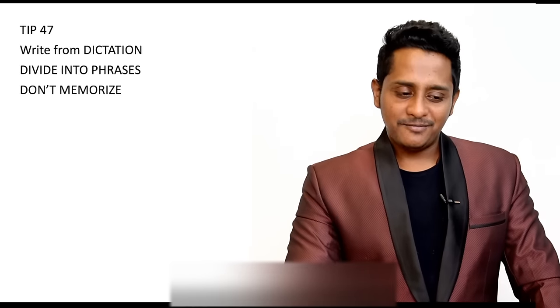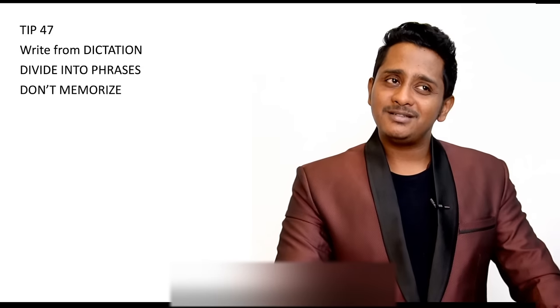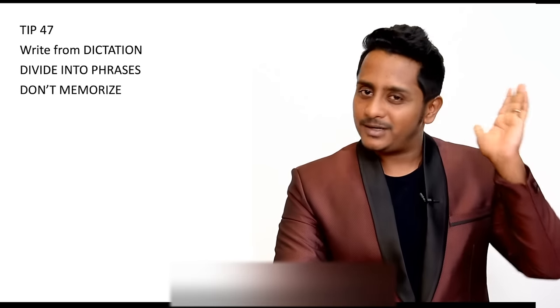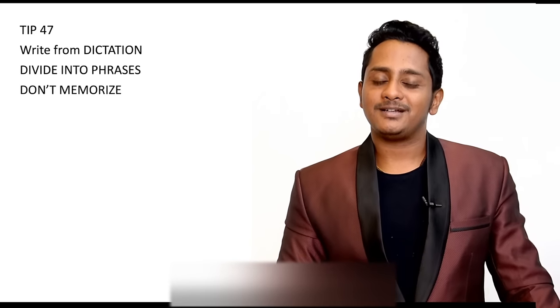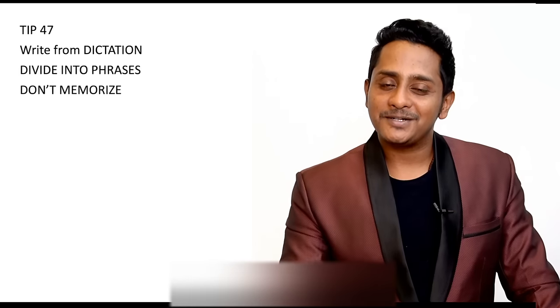Tip number 47, write from dictation. Divide into phrases. Don't memorize. If you memorize, you retain 1, 2, 3, 4 words, or a fifth word somewhere here. After that, no space. With a 10-word audio, you write 5 words because you are memorizing. But if you understand and divide them into phrases, you can write all 10 words.